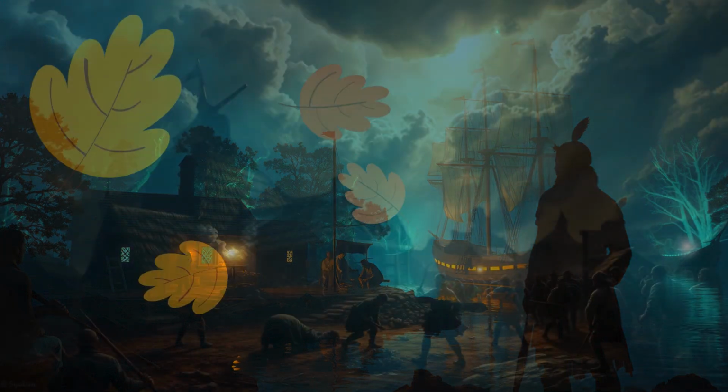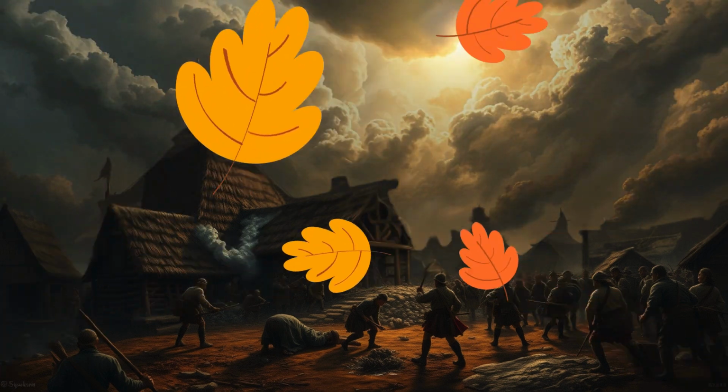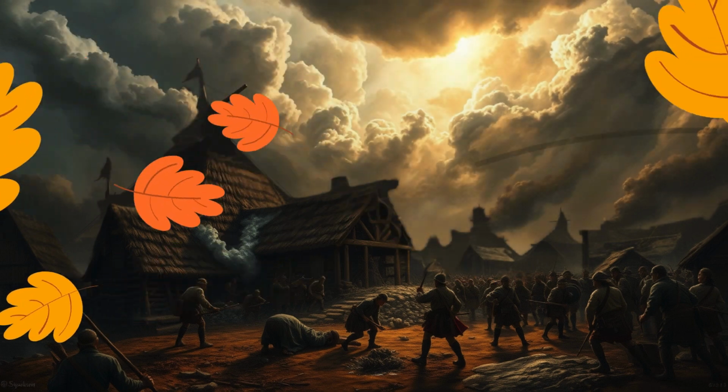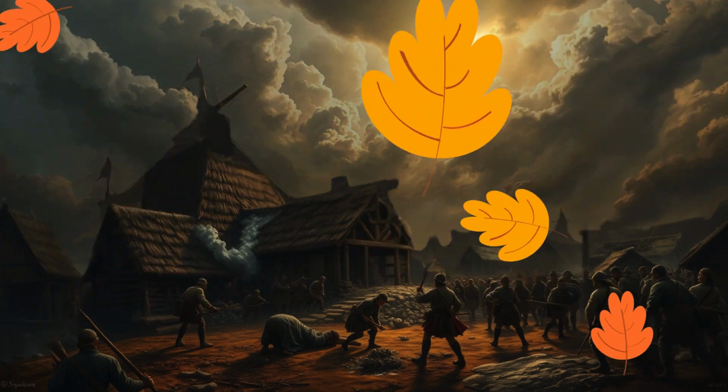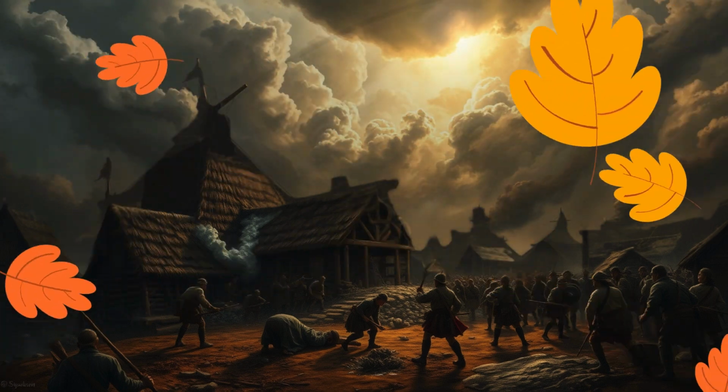The settlers faced harsh winters, disease, and conflict with Native Americans. Archaeological evidence even supports those grim accounts of cannibalism during the starving time winter of 1609. Wow. It's a stark reminder of the challenges that those pioneers endured.